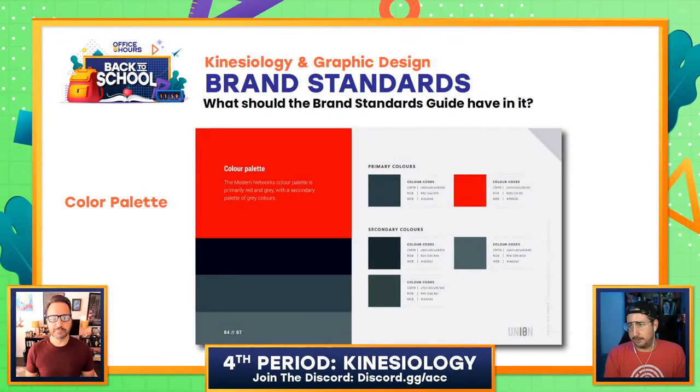The other element that you need in there that we'll brush over real quick is color palette. You have to define what colors, and more importantly, what colors are going to be used for what things. And this is going to be a pop quiz for Nick. We tell them to do something, and we do something in our projects with colors that takes it from being a standard to being a conversation. What do we do with our colors and our brand standards?